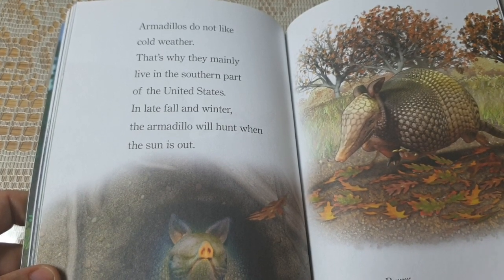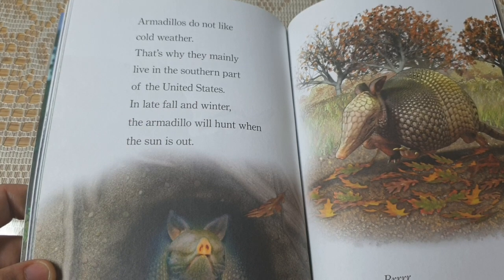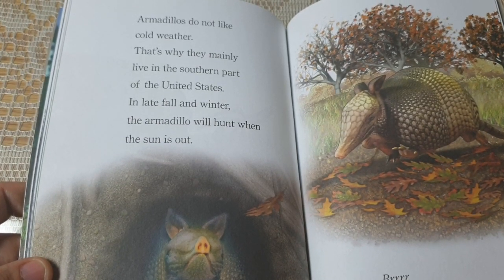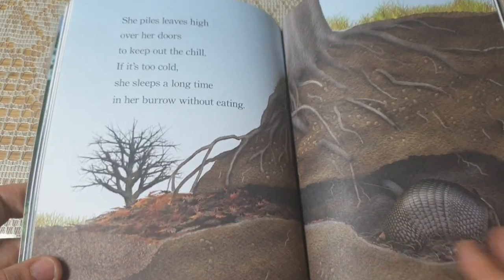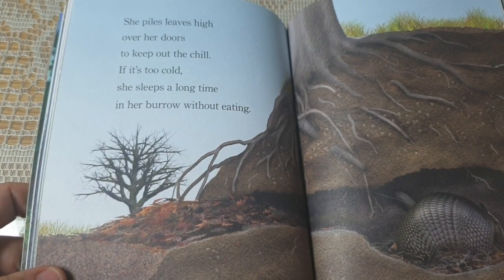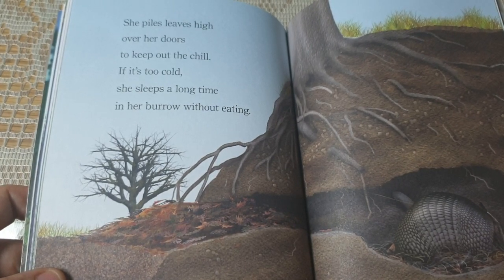Armadillos do not like cold weather. That's why they mainly live in the southern part of the United States. In late fall and winter, the armadillo will hunt when the sun is out. Woo! She runs around in circles to warm up. She piles leaves high over her doors to keep out the chill. If it's too cold, she sleeps a long time in her burrow without eating.